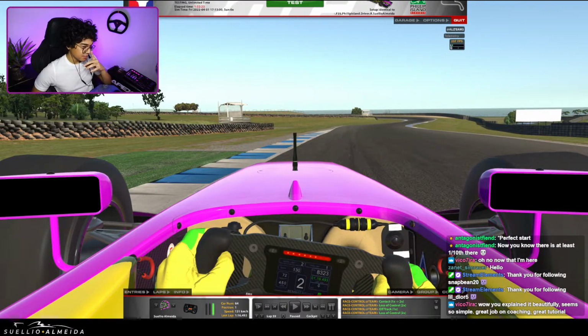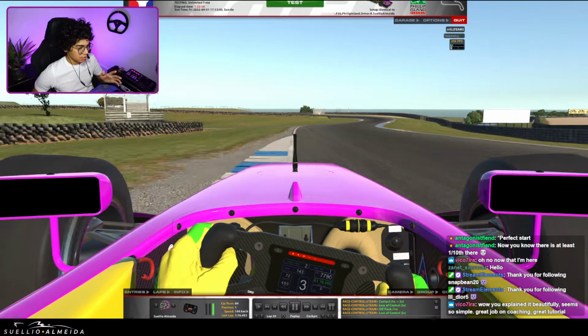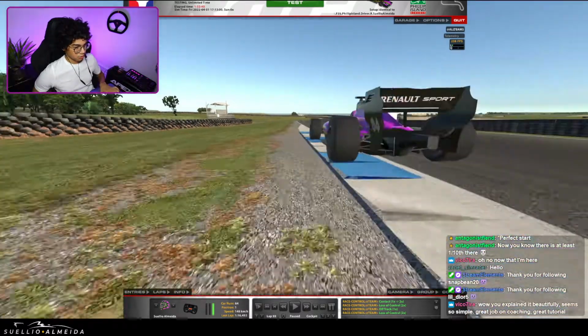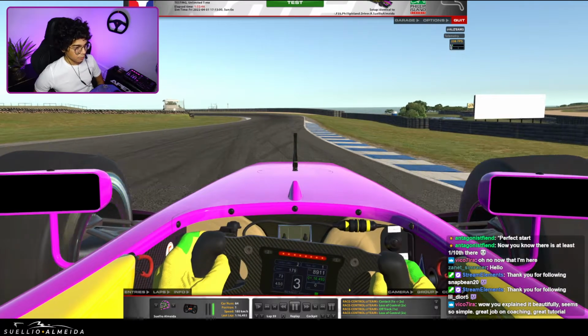You're still going to have a tiny bit of wheel spin here, so just make sure you go as straight as possible on second gear. If you try to turn a little bit to the right here on power on second gear, there's a big chance you're going to have some wheel spin and lose lots of time, or maybe even spin. So that's why I'm using that much, just using all of the track possible so I can go straight on the exit there.